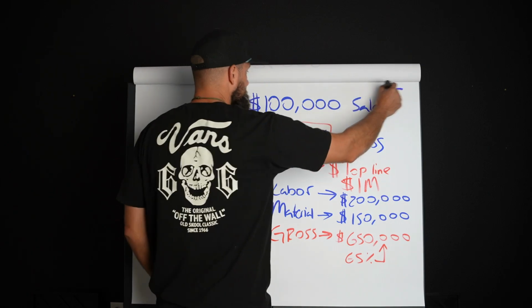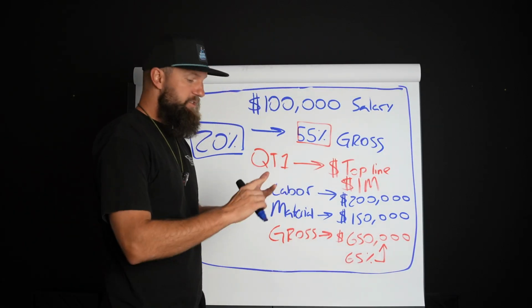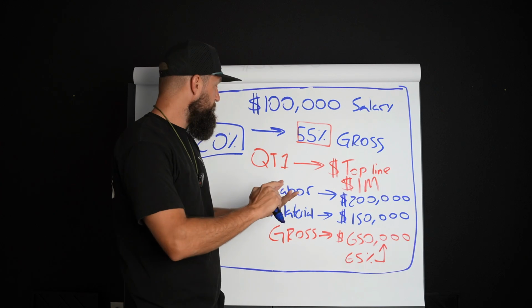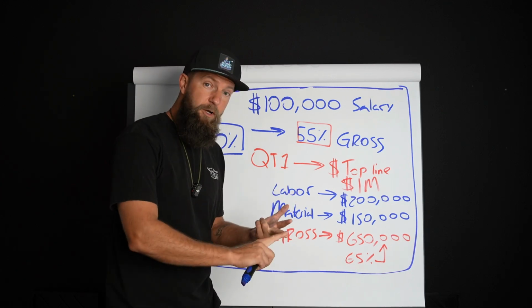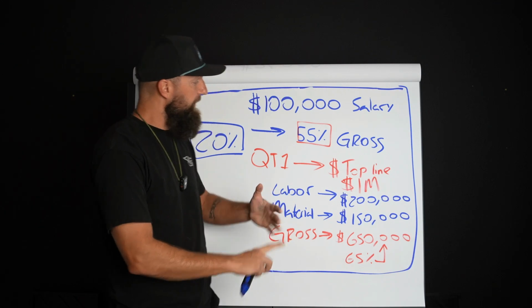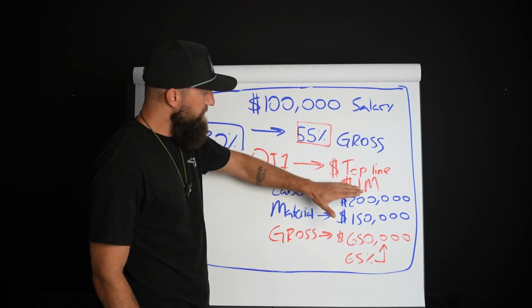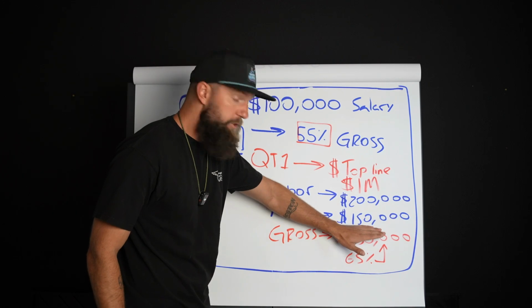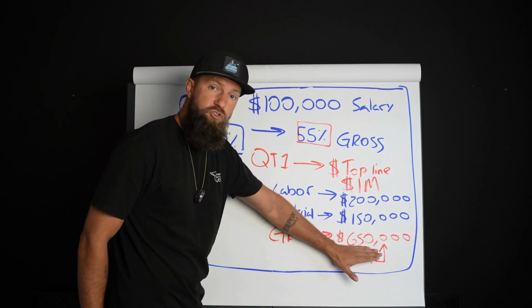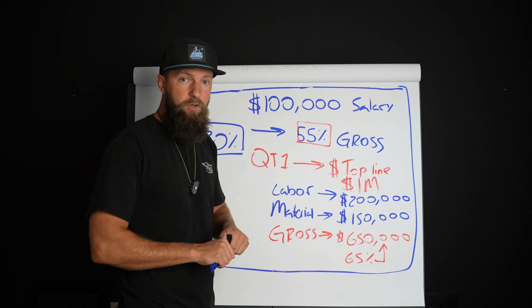And so typically you would do this by department. You would have a service department manager. You would have an install department manager. If you have electrical, you'd have an electrical department manager, and they would all get bonused based on their department's top line revenue minus their department's COGS and how much over they went above and beyond your desired gross margin.